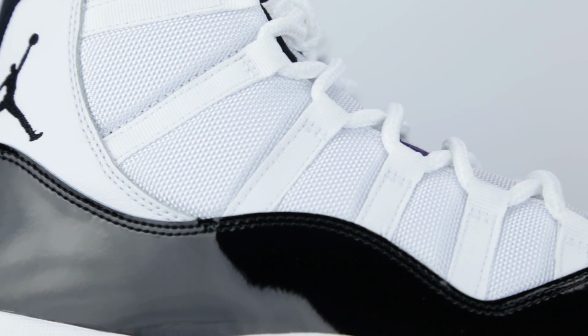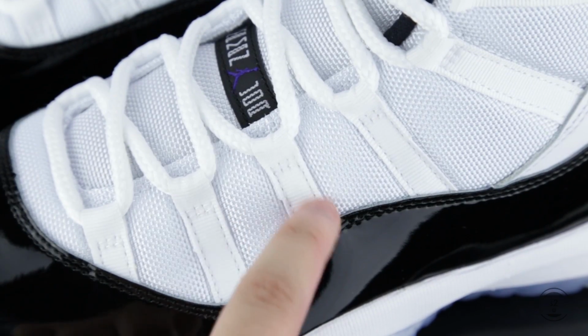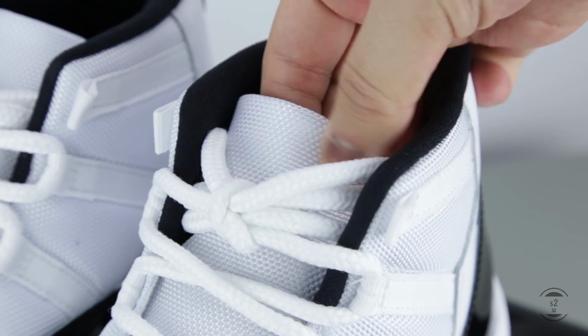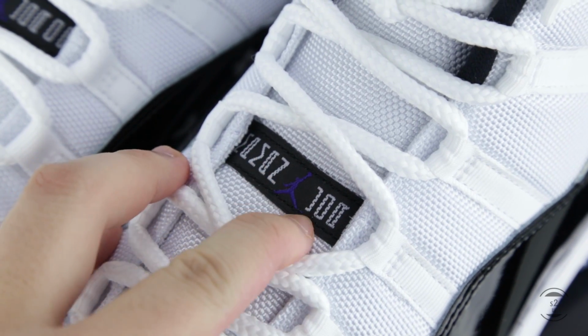On top of the shoes, we will see the same strips of nylon eye stays that allow the thick white rope laces to thread through. Right under the lacing setup is the padded mesh tongue, and right at the center of it, we'll see a strip of branding patch that reads Jumpman Jordan.